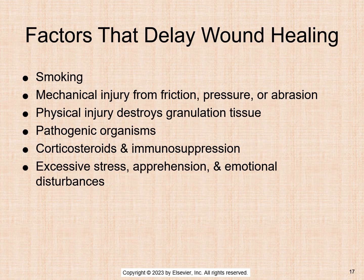Excessive stress, apprehension, and emotional disturbance make the body more vulnerable to invasion by foreign organisms by depressing the immune system.